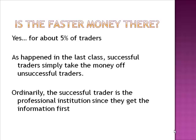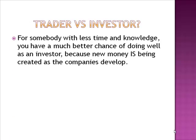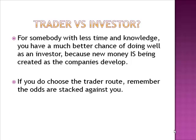But you can still succeed. Because for somebody with much less time and knowledge, you have a much better chance of doing well as an investor, because new money is being created as the companies develop. Like what I said, the company may expand by 10% a year, but you're actually giving them a full year to do it. That is possible. And if you do choose the trader route, remember that the odds are stacked against you.